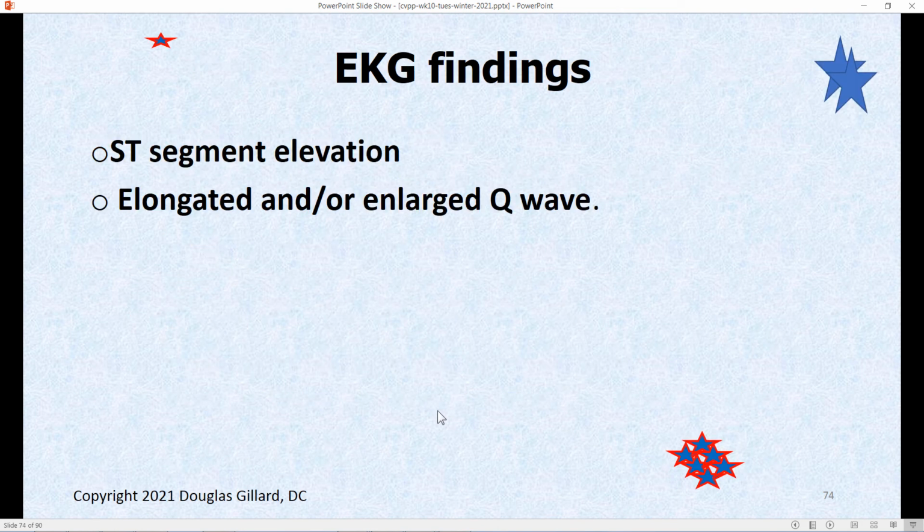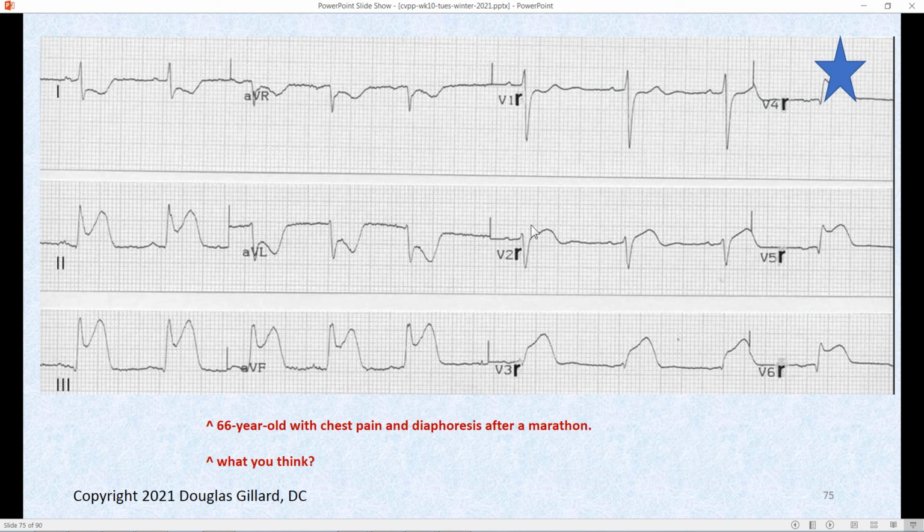EKG findings of a heart attack. We've talked about them way back when we talked about pericarditis. But the ST segment is elevated. The Q wave gets huge. Remember, the Q wave should only fit in one small little box if it's present. It can get really, really big. I took a lot of slides out of here because we just don't have time.